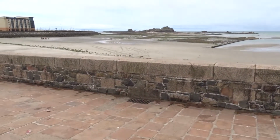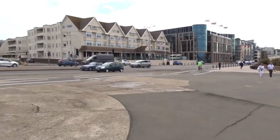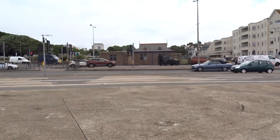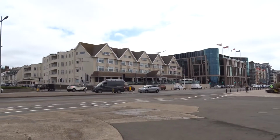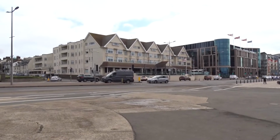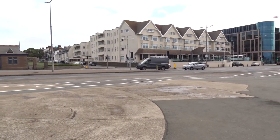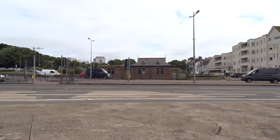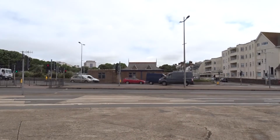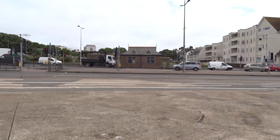As you can see, there's your beach wall that we've been following, and there's the road there. Now, I mentioned before, see that building there, the cream one that looks like a giant house? It's actually the Grand Hotel. That's been there a long time. So has that granite building there, you can see just behind the roads. That's now a public toilet, but that was also here at the time of the station.